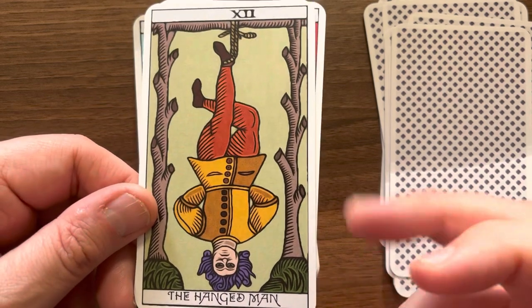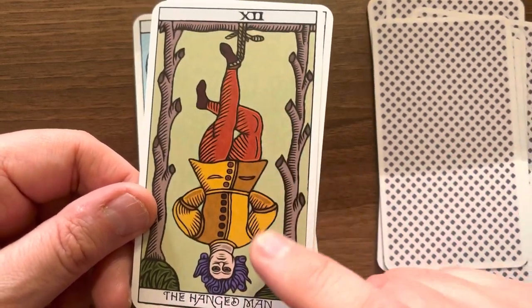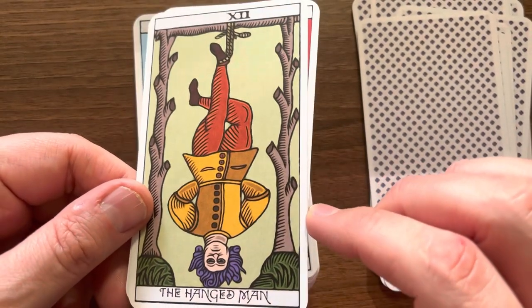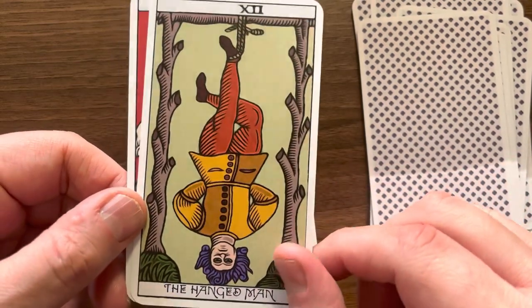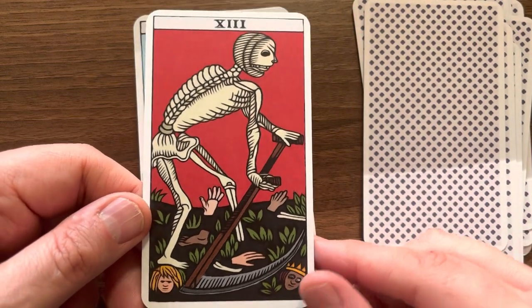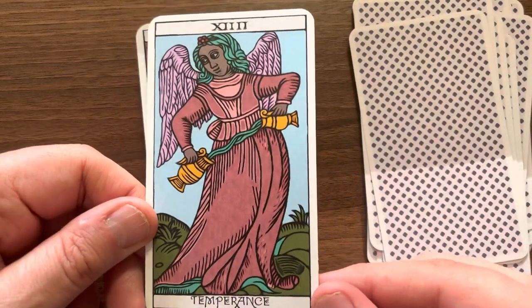Wow. When you think of the use of chakra here, how it's really flipped. We've got our root, and then the violet crown chakra here, the yellow for the heart. Our Death card, very traditional. I love it. Yeah, it's the red background. Temperance.